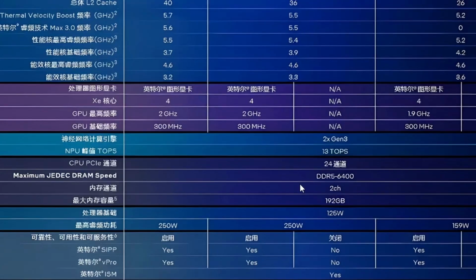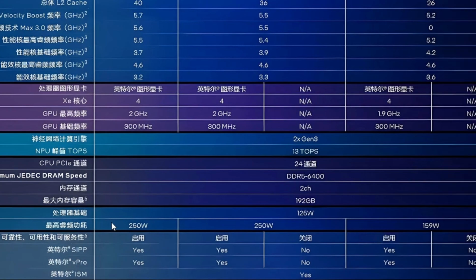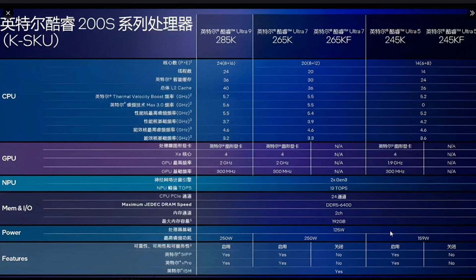Also, as for the memory support, we're looking at DDR5 6400, so I'm guessing that is the sweet spot for these CPUs. And yeah, you can support up to 192 gigabytes of memory, so that's pretty decent. Although I don't think you would require one, but I guess for data center, sure, why not? And in typical Intel fashion, the maximum power draw, as you can see, will be 250 watts for the Core Ultra 9 and Core Ultra 7 series, but for the Ultra 5, we're looking at 159 watts. Of course, this is the maximum power draw. The usual TDP should be 125. So yeah, this is the whole spec we're looking at right now.